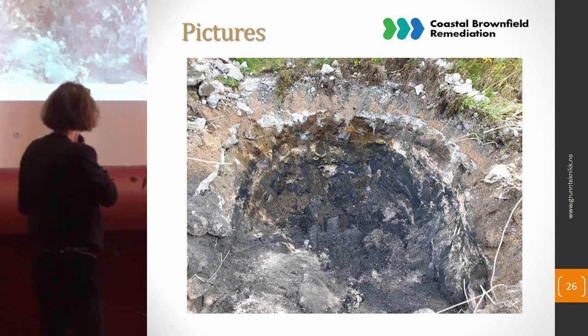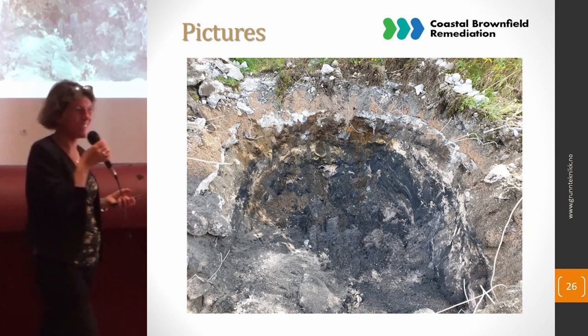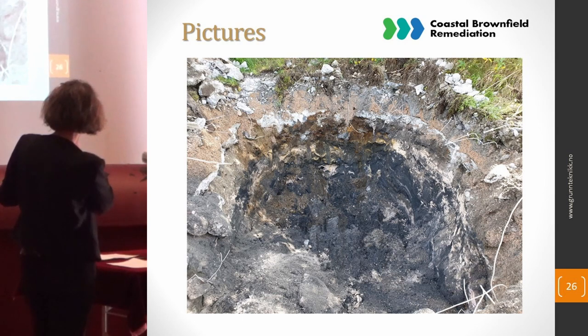A little bit nerdy picture. This is not good, but it's sort of beautiful anyway. You can see we have this concrete with the reinforcement up here. So we've been digging through it, and then we have different types of material all the way down. This is a test pit that's about 4 meters deep in total. And you can see here, when the picture was taken, we have not reached anything that is beginning to look good yet.